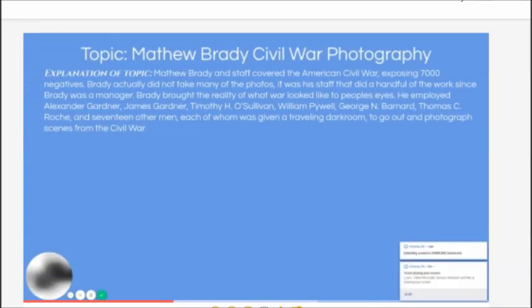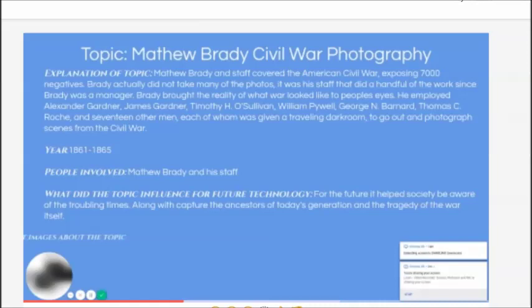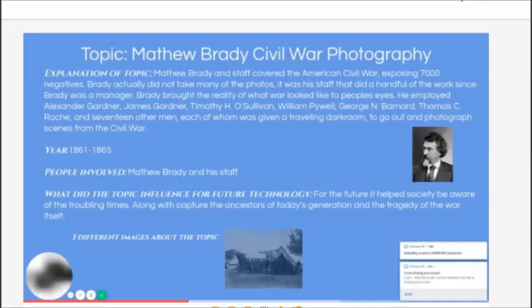My topic was Matthew Brady's Civil War photography. The explanation is Matthew Brady and his staff covered the American Civil War, exposing 7,000 negatives. Brady actually did not take many of the photos. It was his staff that did a handful of the work since Brady was just a manager. Brady brought the reality of what war looked like to people's eyes.